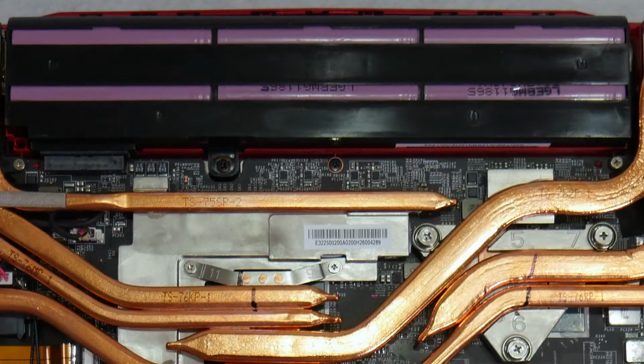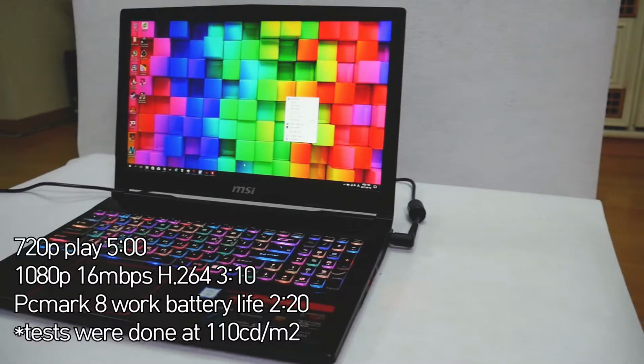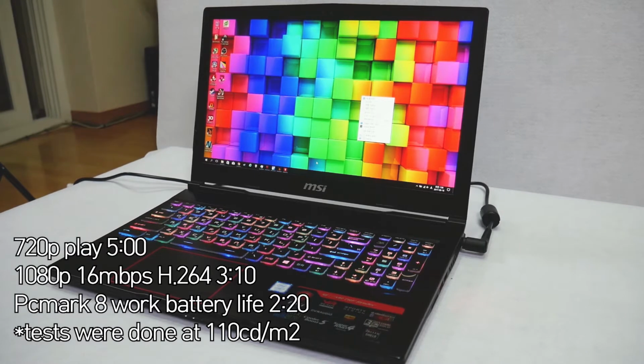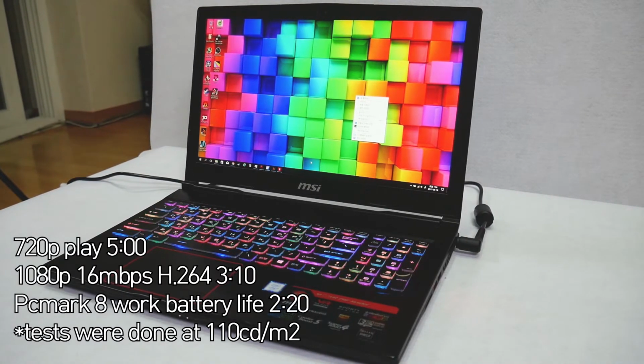Due to the high TDP parts being used for performance, the 120Hz screen, and the rather small 51 Wh battery, the battery time is mediocre at best. It only manages to last 2 to 3 hours, so carrying the power brick is a must.